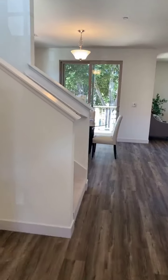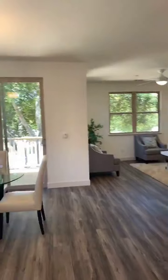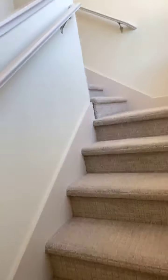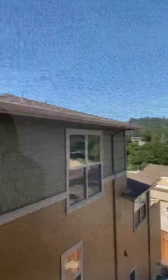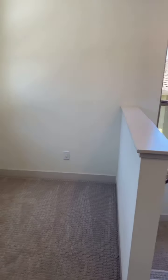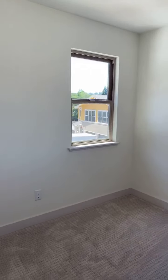So let's head back up again to the master. What's great, again, all of these units are end units. So you really truly feel like you have a detached home. And it also allows for much more windows. So you get that much more light. Here's that office nook. Again, there are many possibilities, but for me, what I visualize is having a desk right here, really soaking in all of this natural light.